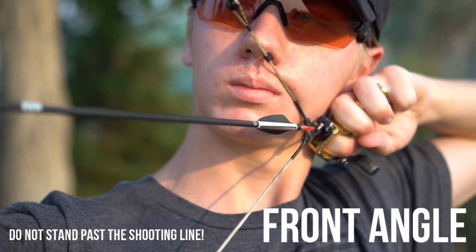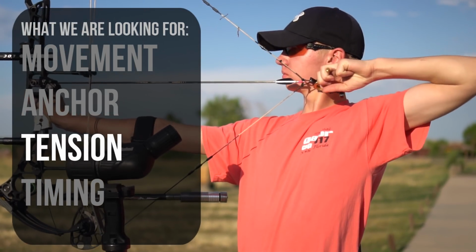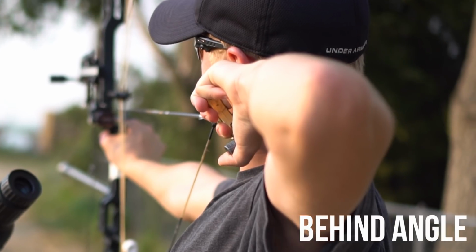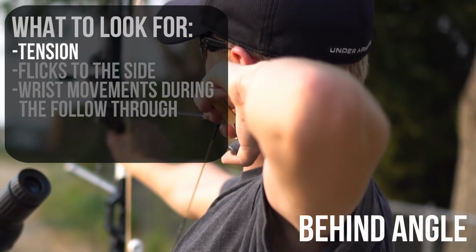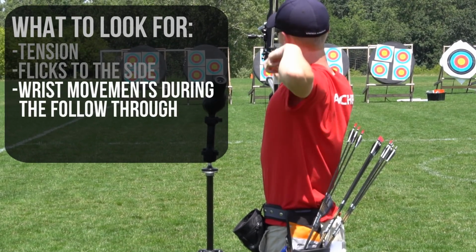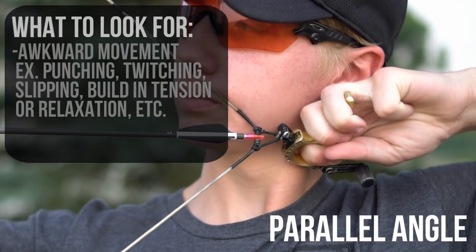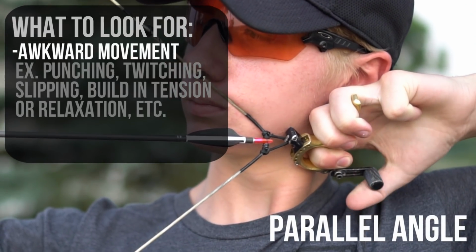So in these videos, we are looking for 4 things: movement, anchor, tension, and timing issues. In this rear angle, we are looking for any tension in the follow-through of the shot. If we see any flicks to the side or any sudden movement in the wrist after the shot, this is tension. In the parallel angle, we're going to be looking for any awkward movement in the release.